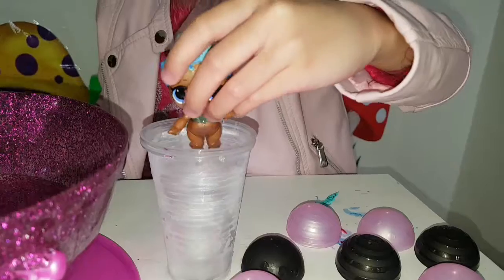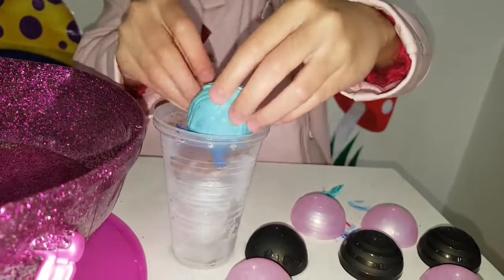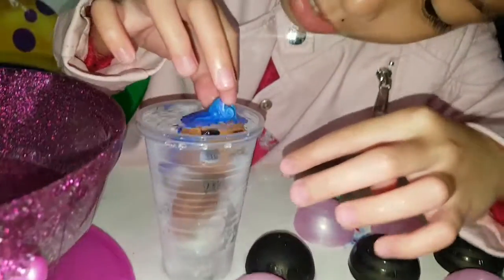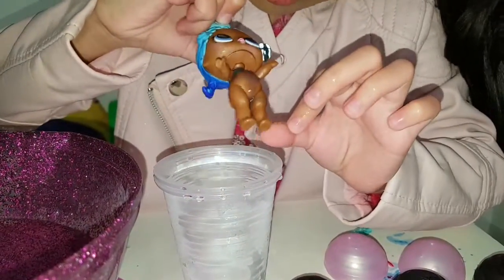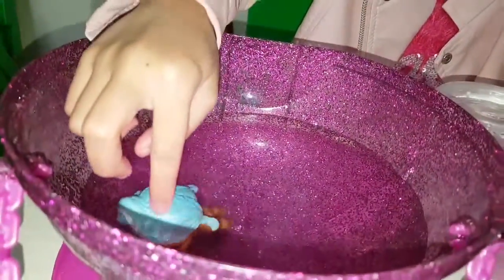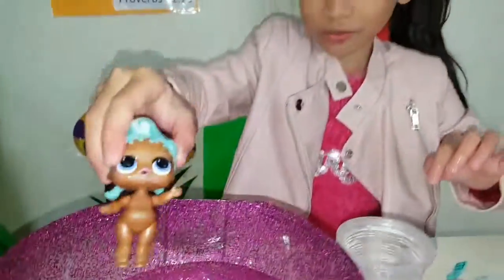Look! Guys, look over here, guys. She's so cute. She has a shirt. Let's try the hot water. She transforms back. So, guys, that's that transformation of that.